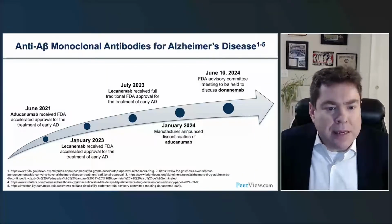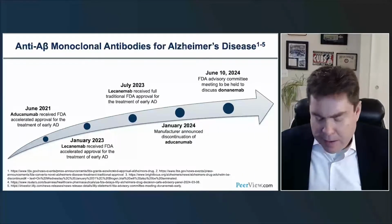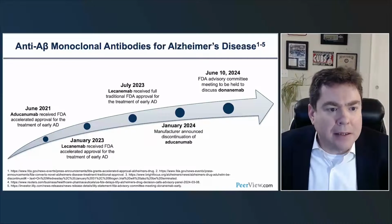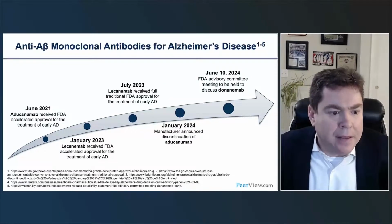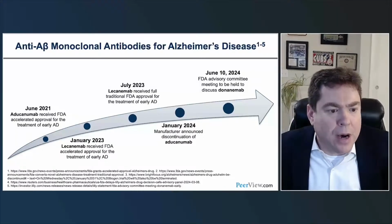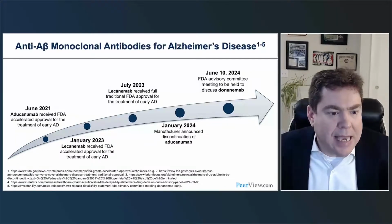Amyloid PET has really been instrumental in helping the development of a novel class of therapies for Alzheimer's disease that modify the biology of the disease. These are monoclonal antibodies that target and remove amyloid beta from the brain. The first drug to receive FDA approval in June of 2021 was an antibody named aducanumab.